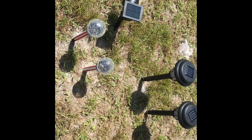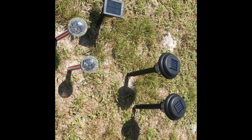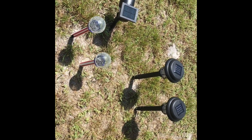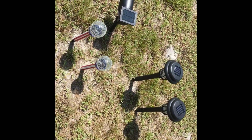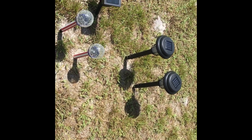Okay, I have all of my little solar lights out here charging. They're no longer in danger of getting run over, so I'm going to go ahead and get everything charged up, and then I'll figure out exactly where we want to place them around the camper once they're charged.